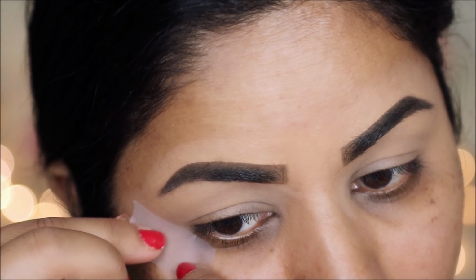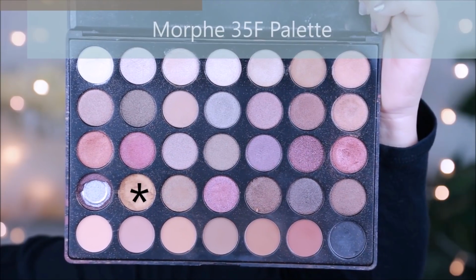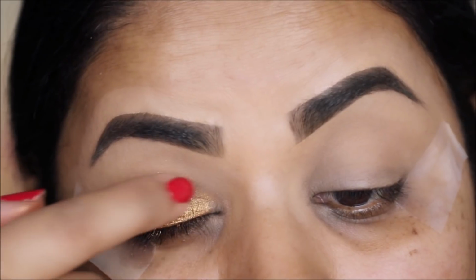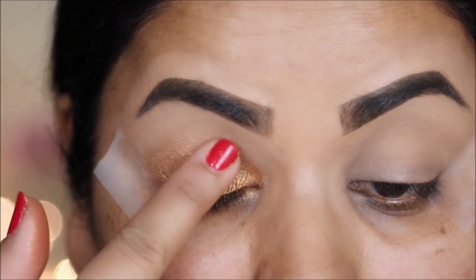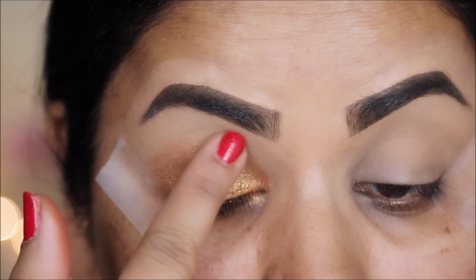I'm going to start with applying some sticky tape in the corners of my eyes to get those sharp edges. I'm going to first take this gold shimmer and apply it throughout the lid using my finger. It just applies better with a finger, or you can also use a brush with some Fix Plus or any setting spray for that matter. Dip it in the shadow and apply it.